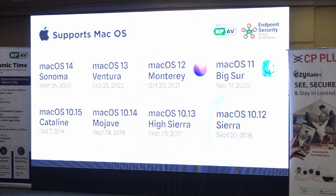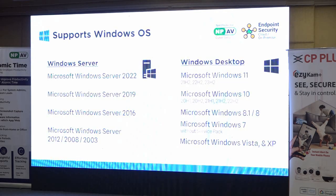Less, whatever. So nowadays Mac also, we are supporting the different operating systems of Mac, and we are supporting different operating systems of Windows also. So right from Windows 11, Windows 10, Windows 8 and all the different operating systems and servers. So we are compatible with all the different operating systems. Yeah, next.